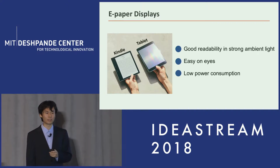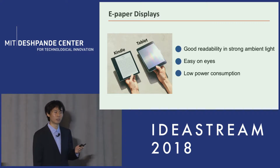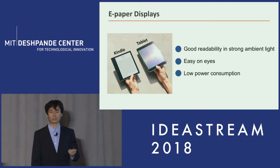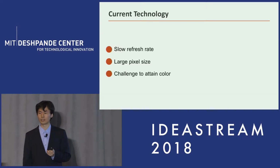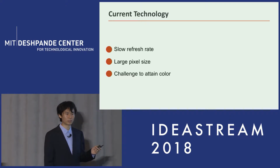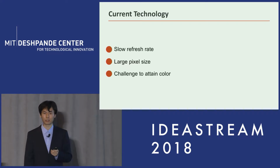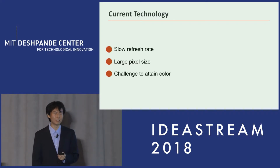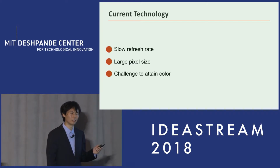But why don't we see electronic paper display replacing all the flat panel displays that we see everywhere? That's because the current technology still has some limitations. So these displays have slow response rate and have limited pixel density and limited color capability. And why is that? Let's take a look at the current technology.